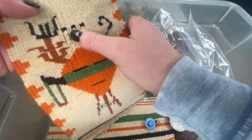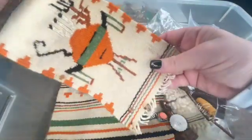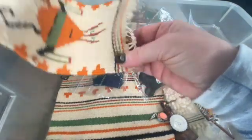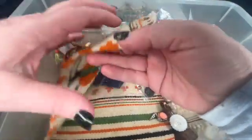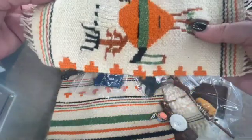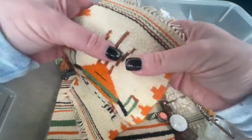So if you know, please let me know in the comments. It does look like it has a little bit of dirt right here. Something got stuck to it probably at one time. I'm not an expert in cleaning wool rugs for sure, so I'm going to probably just sell it as is and let someone who knows what they're doing take care of the cleaning of that.